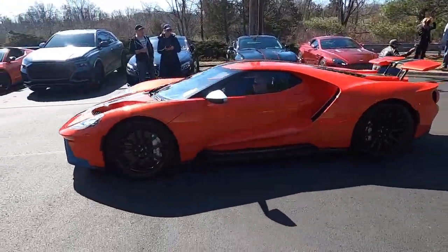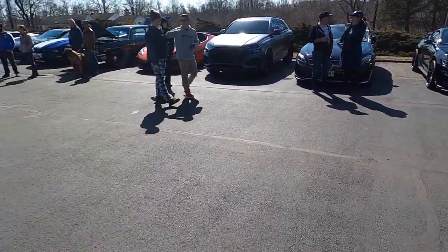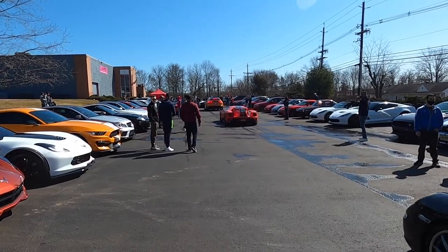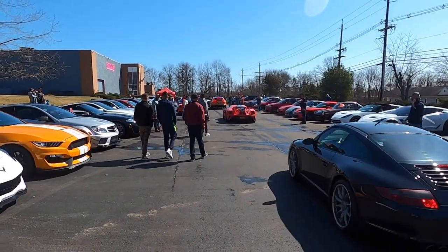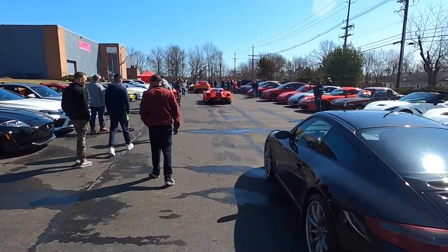A new 4GT. These things are over $1 million these days. Jeez. Wow. Two SVJs, an Urus. This thing sounded sick. And a 4GT. Wow, not even on Montana plates.